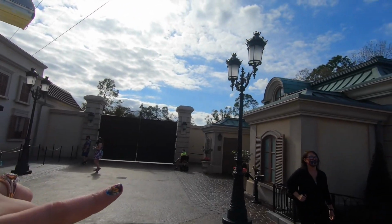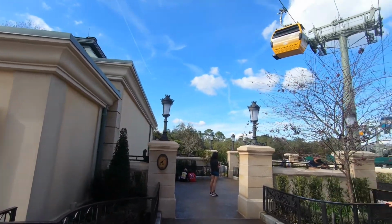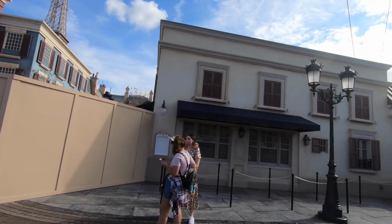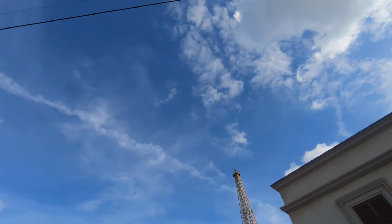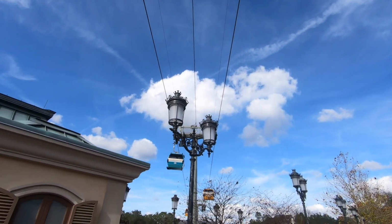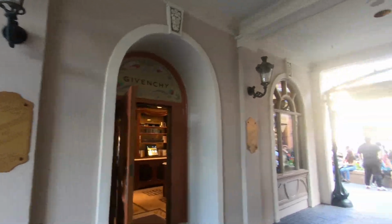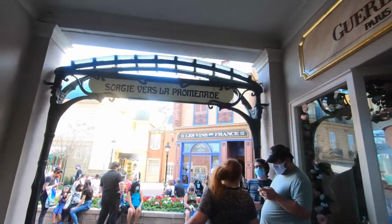So there's bathrooms back here as well. And then it looks like this is the stroller area for Remy's, which again is back behind there. Looks like this is gonna be the new crepes place. And there's the Skyliner. Very cool. Last time we were here in October, these shops, the perfume shops, were closed. But they are back open.